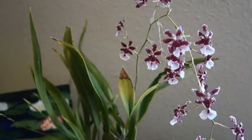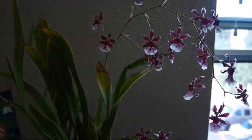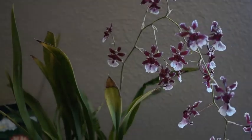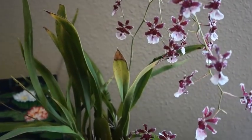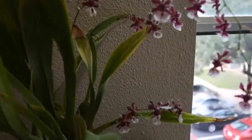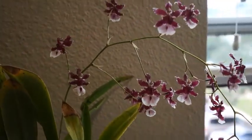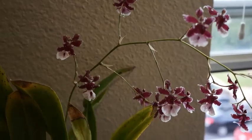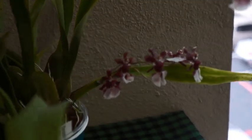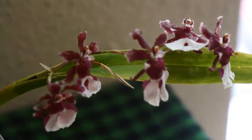And overall, the color is also very pretty. You have that white lip, and the whole flower is more like a dark burgundy red, purplish color. It's pretty cute, but I really mostly like its fragrance. This orchid again is not expensive, so if you don't have one and you're interested, you should definitely get yourself one, because I think it's a good starter orchid to have in any collection.